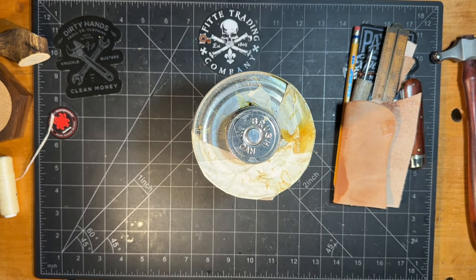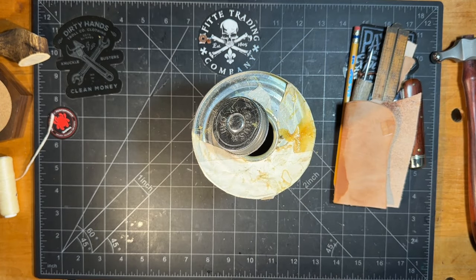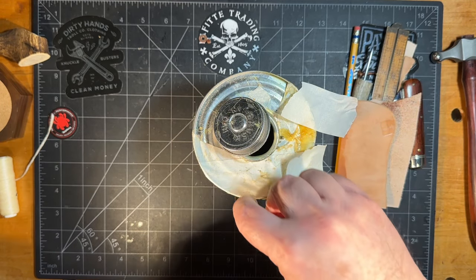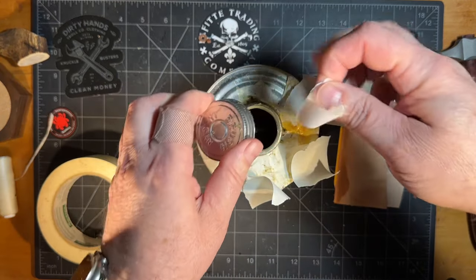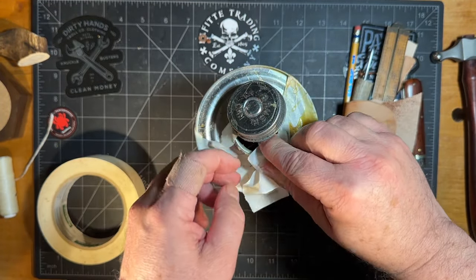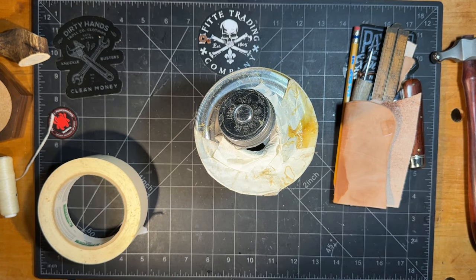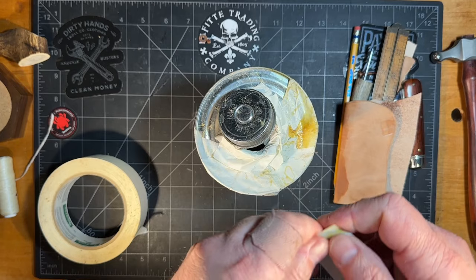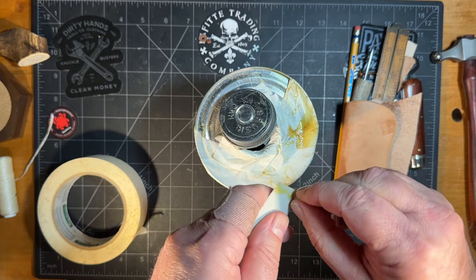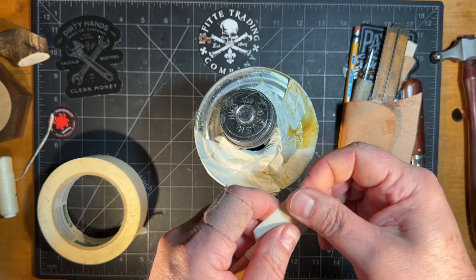Sometimes these lids get glued shut. I try to put tape around it to prevent that from happening, but does it always work? Some people have put other stuff along the threads here, Vaseline, all kinds of stuff. I just try to cover it with some tape. I use these silicone spatulas. Makes it easier to clean off the glue that was once on it and reuse it.